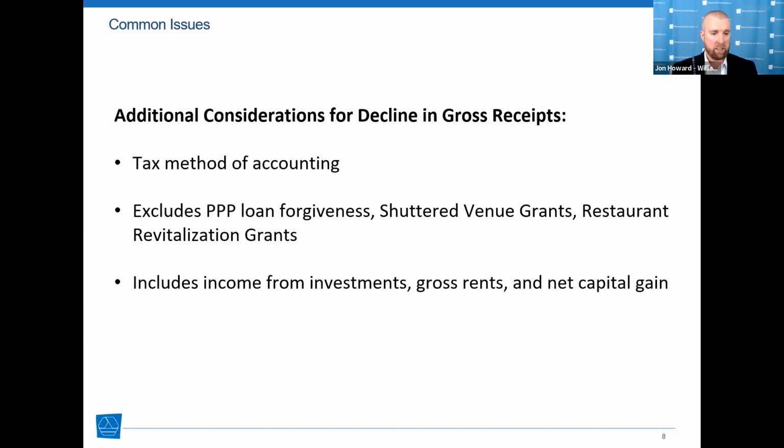Lastly, in addition to gross sales, gross receipts also includes any income from investments. This would be your interest income or your dividend income. Also, gross rents and net capital gain. And there is a distinction here between gross rents and the net capital gain. A lot of people report net rental income on their tax return, but for this purpose, you have to compare gross rents.